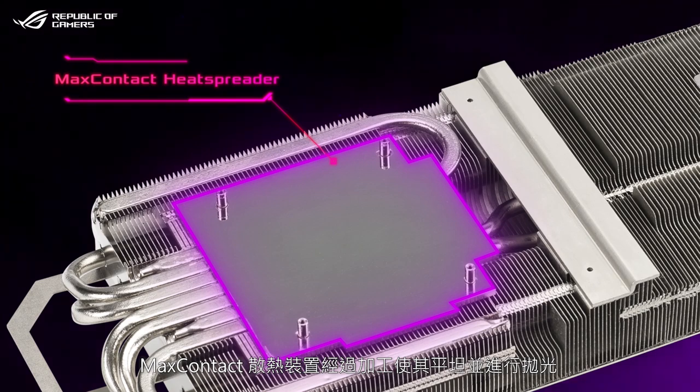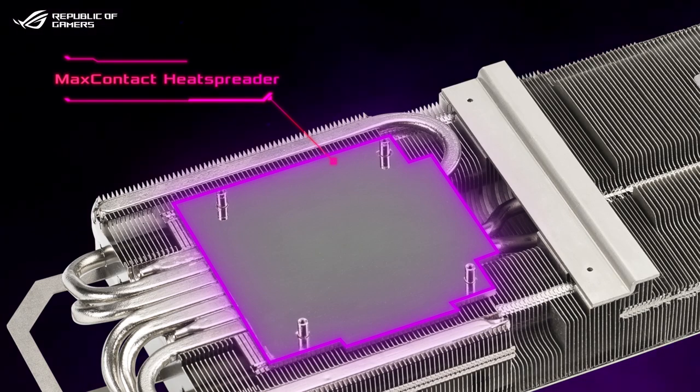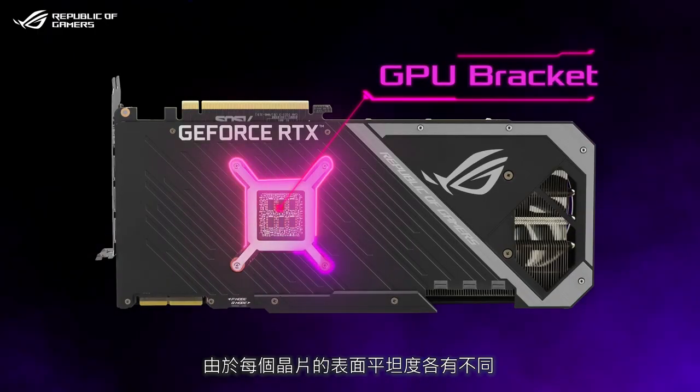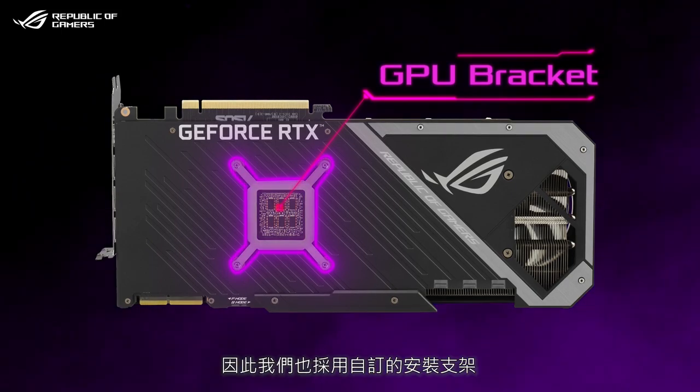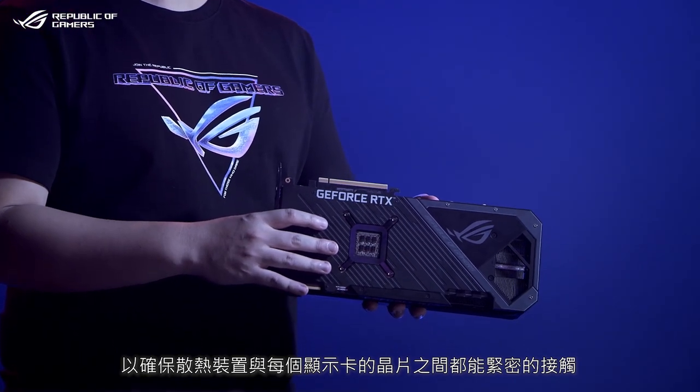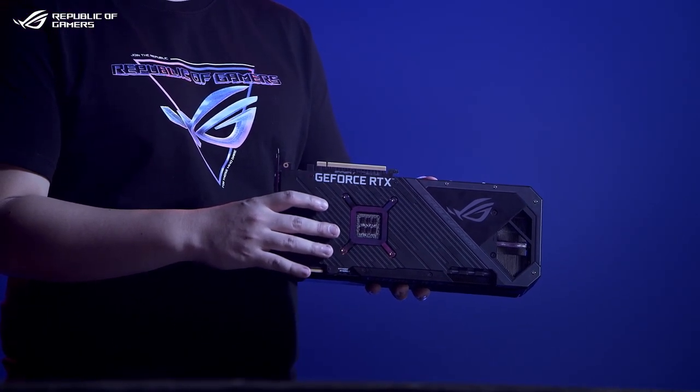The max contact heat spreader is machined to be flat and polished so it's smoother at the microscopic level, ensuring flusher contact with the die. And because surface flatness varies from die to die, we've also utilized a custom mounting bracket to ensure good heat spreader to die contact on every card.